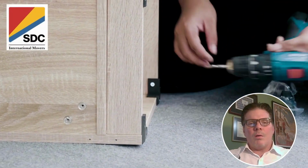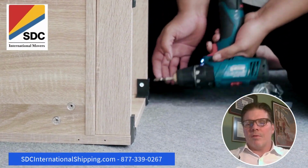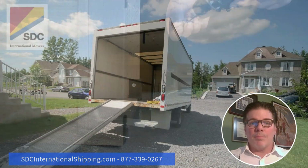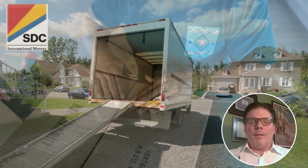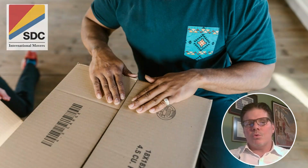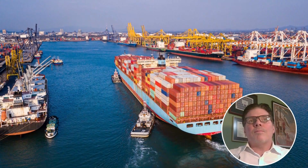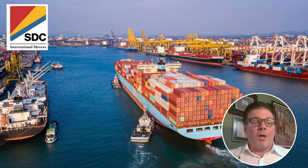Our mission, our job, is to make sure that everything is shipped from point A to point B, and it arrives in point B from point A in the exact same condition. So it's important to really understand the needs of the client. And also the visual survey allows for questions to come to the shipper, and you can ask any questions of us when we do that as well.